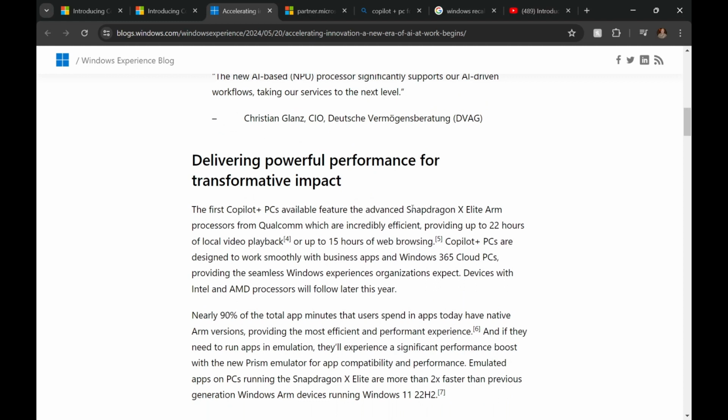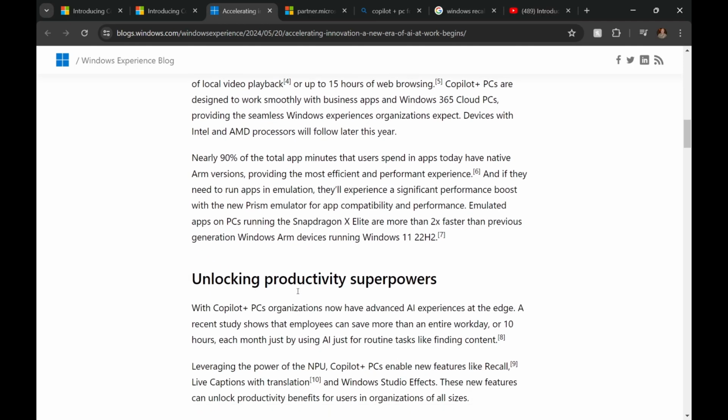As it also talks about how this Snapdragon X Elite ARM processor runs, there are more different processors coming, so it's really important that we go through this. As it says here, Intel and AMD processors will follow later this year.